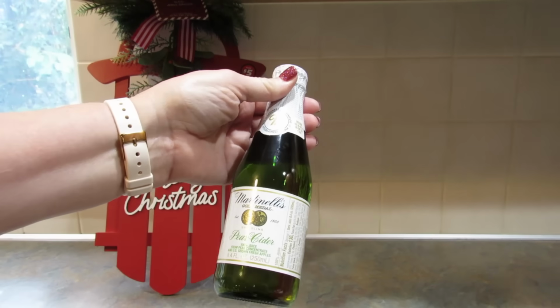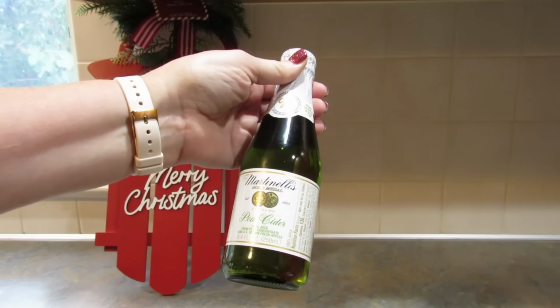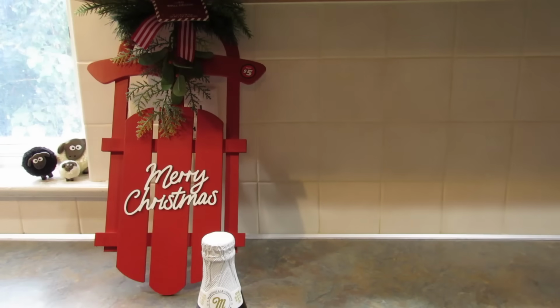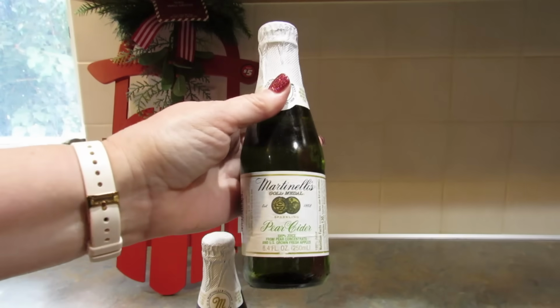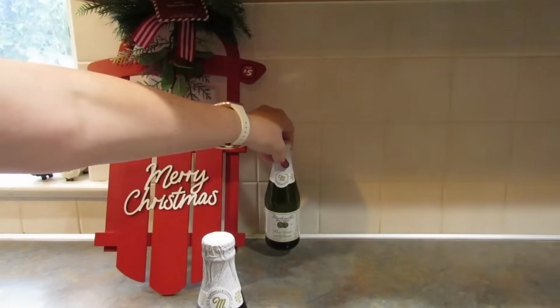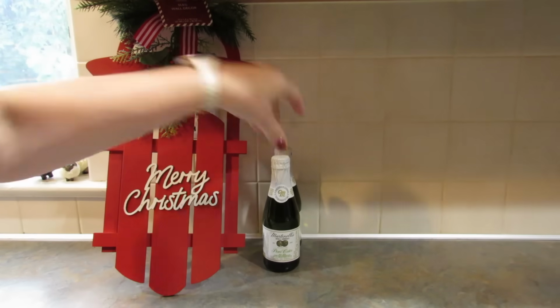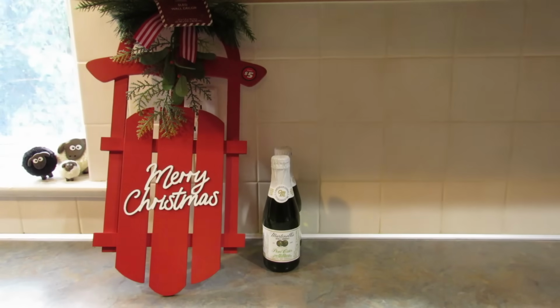Then I picked up some of this. I've never seen this before. Martinelli's Sparkling Pear Cider. I love pears. I love alcoholic pear cider as well. So I thought I would give these a try. I just love pears. If you've tried that, let me know what you think.